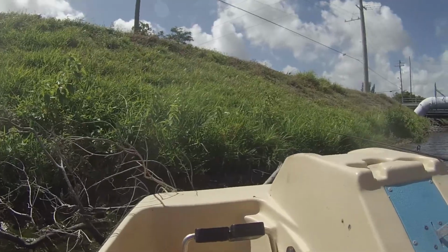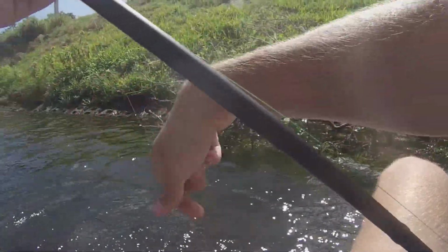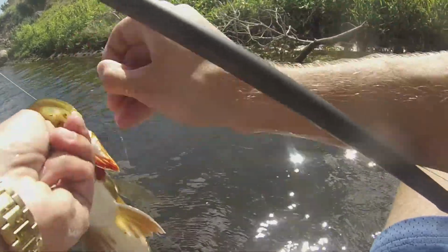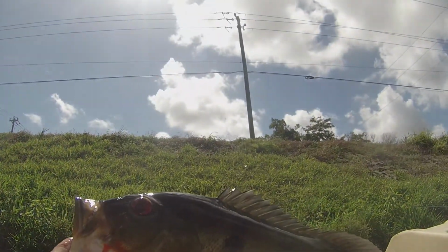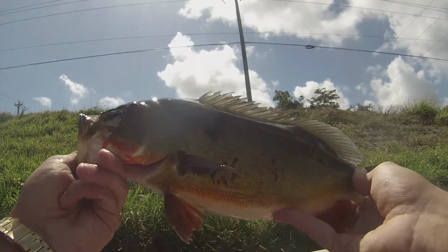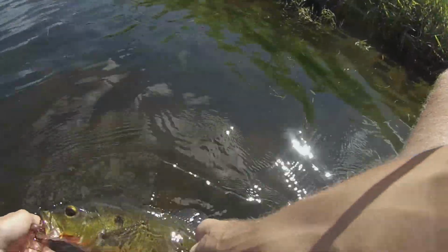Ooh. Almost broke my rod. Okay, we're good. Alright. Hopefully you guys can see what's going on. He's not that big. He's just fighting real hard. Got some kind of parasite in his mouth. Oh well. Pretty fish. Like a 2-pounder. That is a good way to start fishing these canals, guys. Just hit that shad right there. Thumped it. He was ripping out drag under the boat.